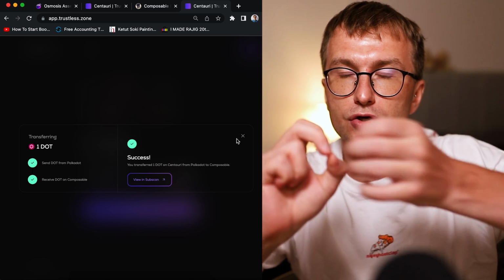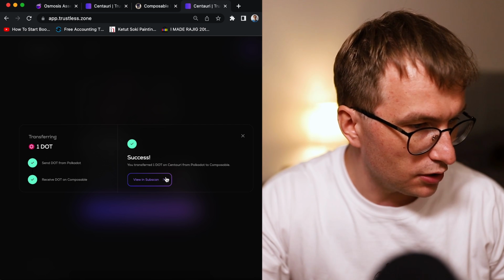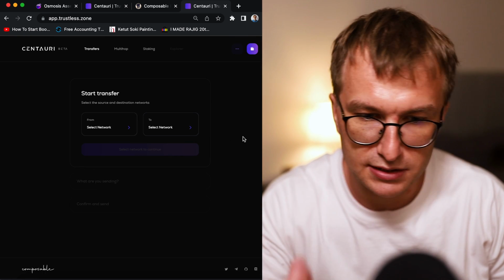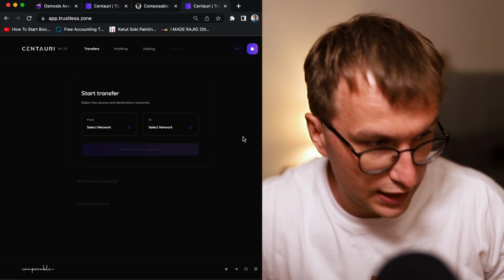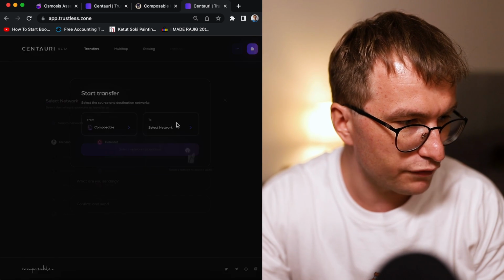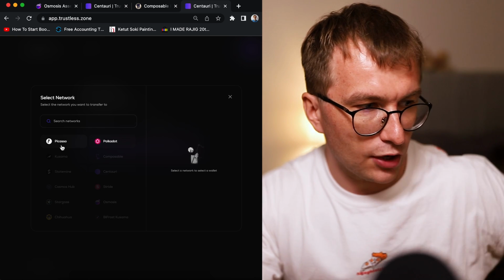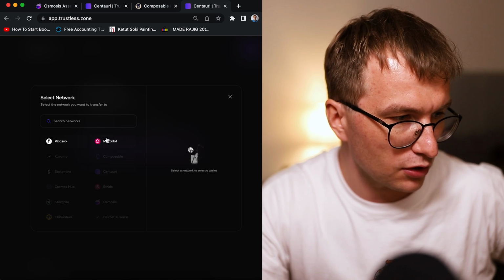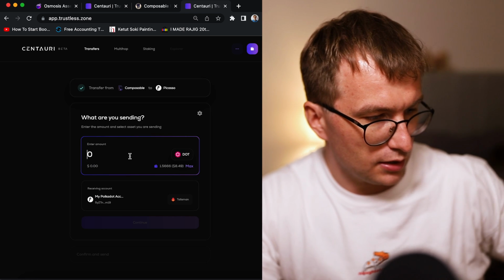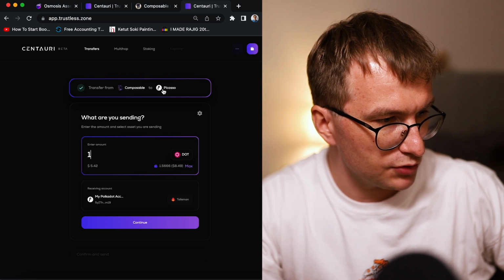Because then from Picasso, we have the connection to Osmosis. By the way, we can view this on Subscan, which is the scan version for DOT, or Etherscan for ETH users. So now I'm going from Composable to Picasso because I don't have more options. I can only go to Picasso or back to Polkadot, right? So I'm going to Picasso. Continue. I'm going to do one, right? So you can see it's going to Picasso.